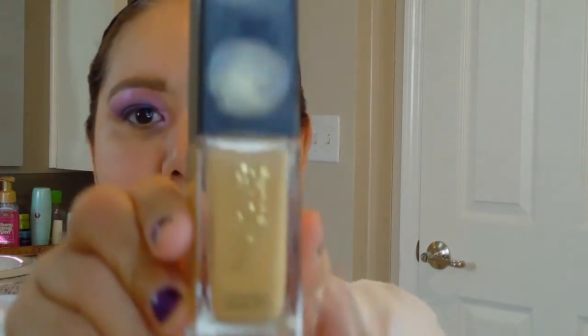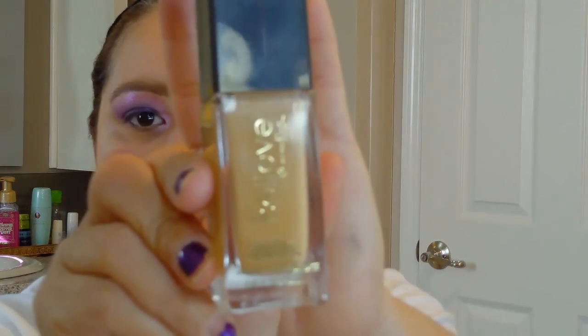So we're going to be trying out the Believe Beauty foundation. You can actually get this at your local Dollar General. They are $5. It does have a medium to full coverage, and it's supposed to be a skin finish foundation. So like I said earlier, I have already primed my face. I've already put lotion, I've already primed my face, so we're just going to get right in.